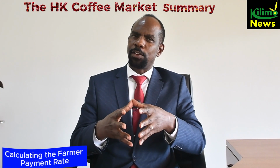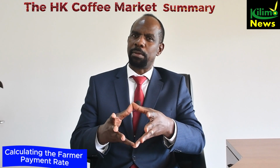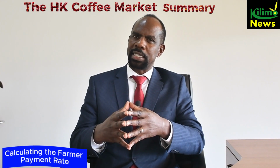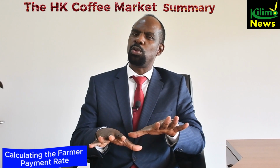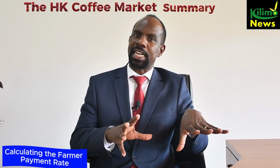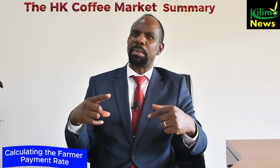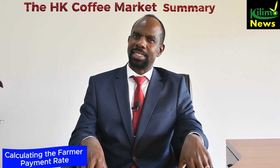Finally, for the cooperatives, please make sure you disclose all these costs to your farmers. Farmers are rational people. If you involve them in setting the budget and the costs, do the math, present the milling statements, and they all agree, you'll find a cooperative paying even 60 shillings, or 30, 40, 50 shillings, and farmers are okay. Another one is paying 100 or 80, but farmers are not okay, because it's not the amount being paid, it is how that amount was arrived at.